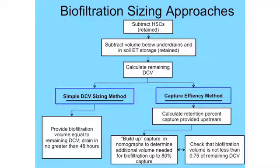So I think we'll get through this slide and then I'm going to hand it off. Now let's talk about biofiltration sizing.